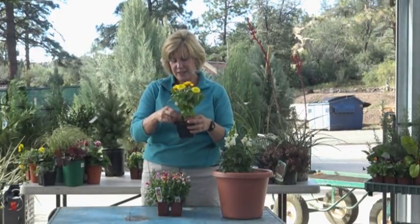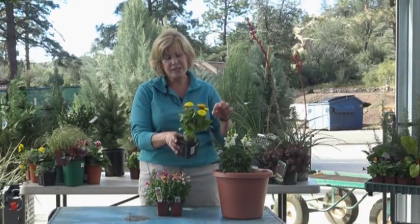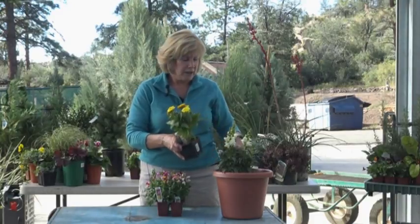Is that a low calendula? Yeah, I know calendulas get bigger, but this one is a taller one. It's 12 inches. What I could do is keep it pinched back. Yeah, if you just let it grow, it'll get kind of leggy, especially certain times of the year. But just pinching it back keeps it under control.